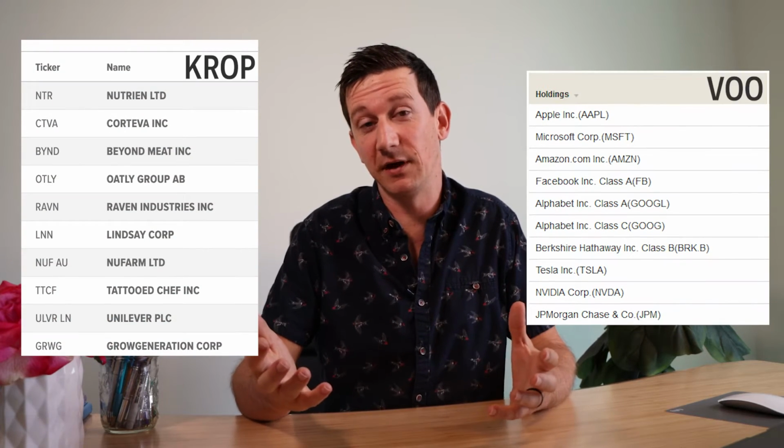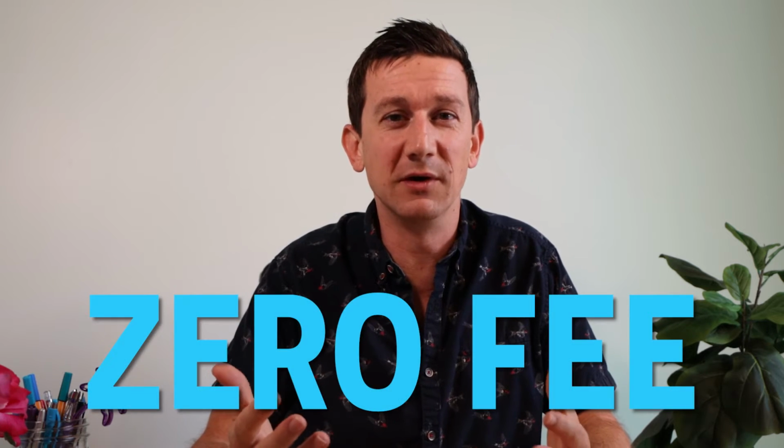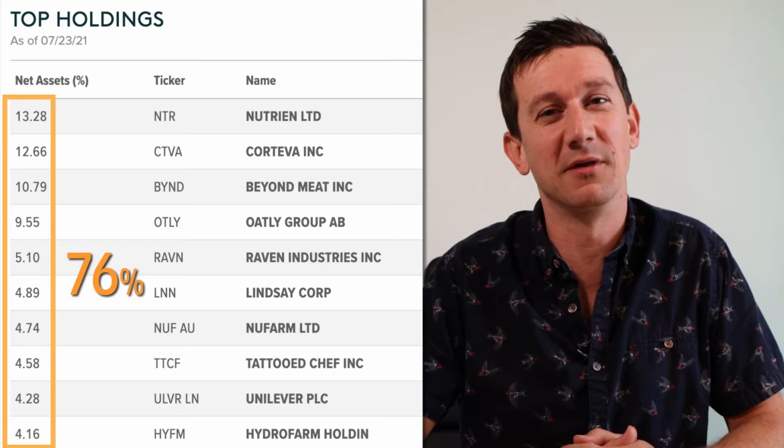CROP also has a very different set of holdings than the S&P 500, which I can get for virtually zero in fees. So far in this screener, CROP is getting very high marks. But there are two reasons to move cautiously. The first negative my screen tool caught was that the top 10 holdings in this ETF make up 76% of the fund. 76%, that's massive.